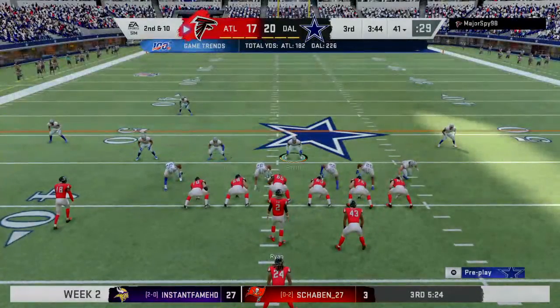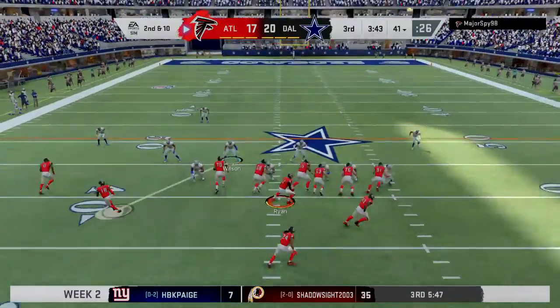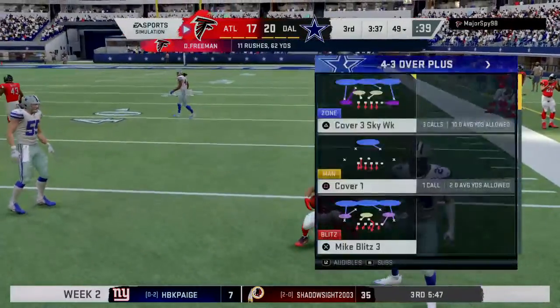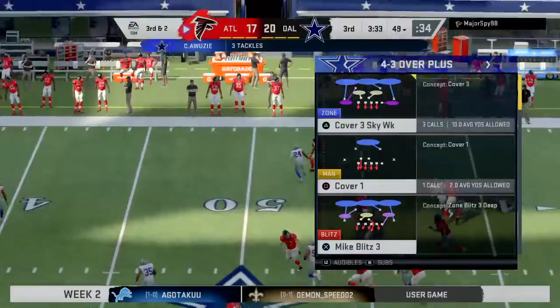Here now is 2nd and 10, again from the 41. Now Ryan going to give it to Freeman. A nice job to get 8 there after the incompletion, and now they'll look at a 3rd and 2 coming up. That's a really good job right there.